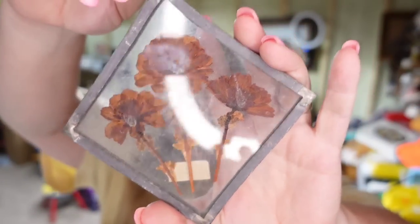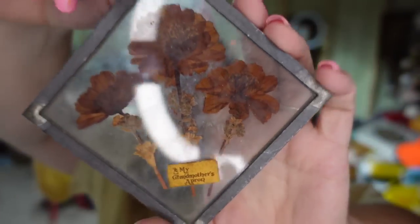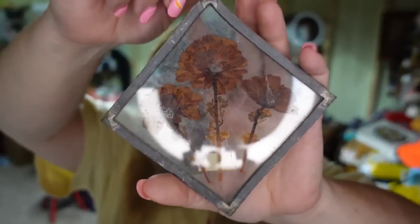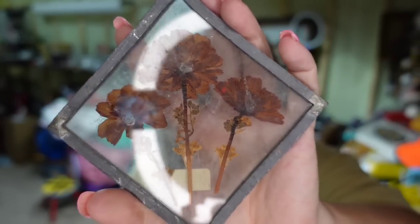She also got this pretty diamond shaped one. This one's kind of cool because it actually says the store it came from, my grandmother's apron. So she got this one for $10. These are really, really nice heavy ones. I think you'll really like these, Miss Lucia.